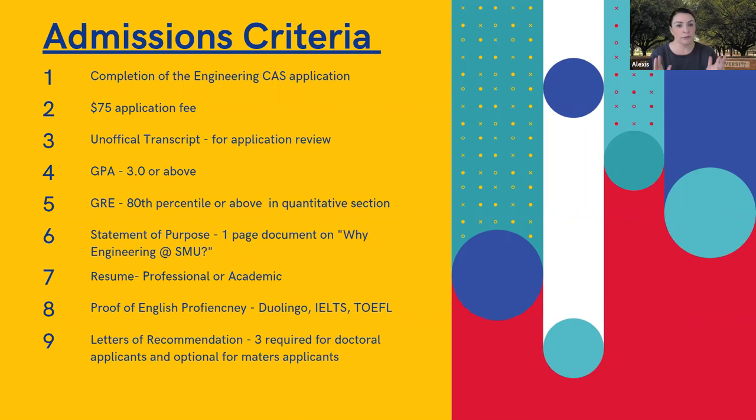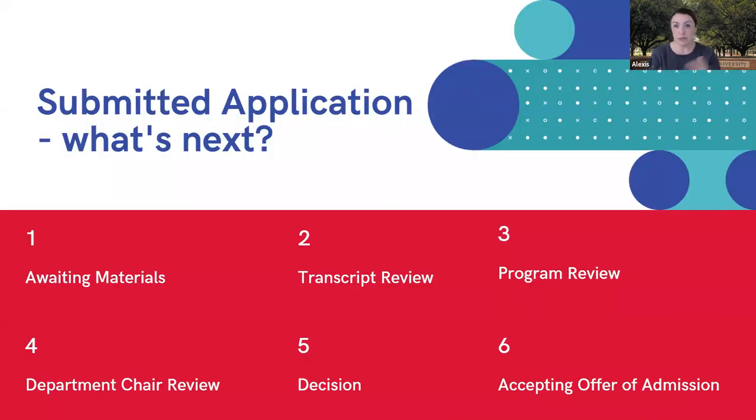So we've talked about the requirements. So what does the process look like? So you submitted your application, and until all the required materials are in, for international students, all of your scores need to be officially sent to us. And until those are received and uploaded into your file, they will stay in awaiting materials.